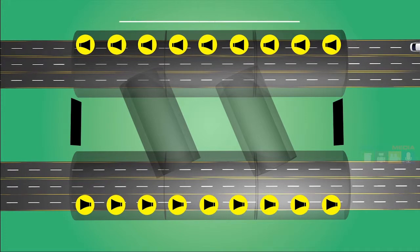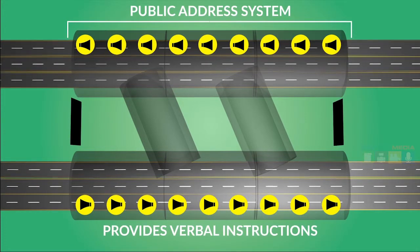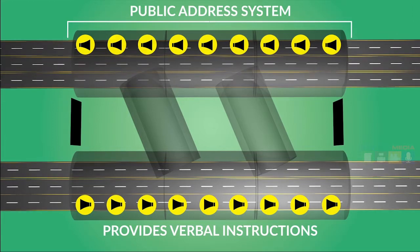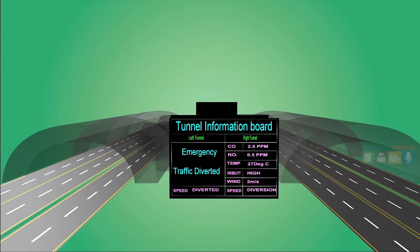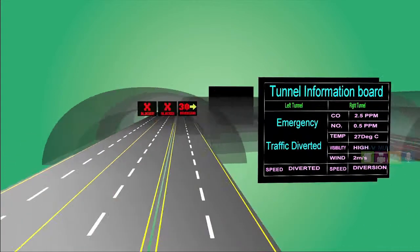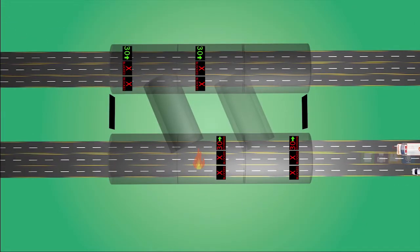The public address systems installed in each tunnel are also activated to provide verbal instructions in conjunction with the lane signage boards. The tunnel information boards located at the portals of the tunnels will help alert other vehicles from entering the tunnel. Together, these measures allow easy passage for the ambulances and fire tenders to reach the tunnel quickly.